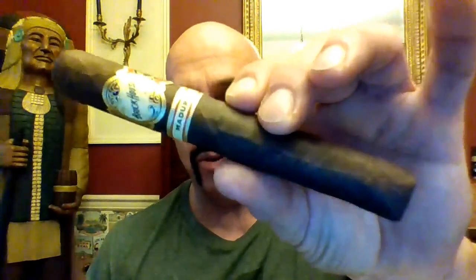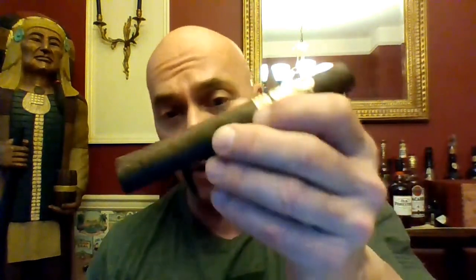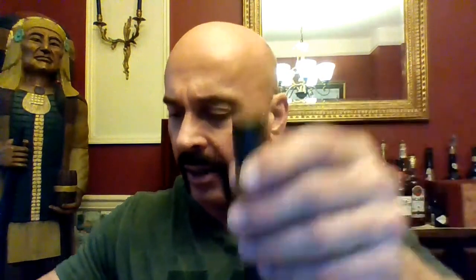There's not a whole lot else to talk about. I mean, these have been out a while and probably you have had them, but we're going to look at it a little closer today. So let's get right to it. The Brickhouse Maduro Toro. This is a nice darker brown cigar, but for Maduro, it is not that super dark. Okay, we have a good draw. Don't mind that at all.